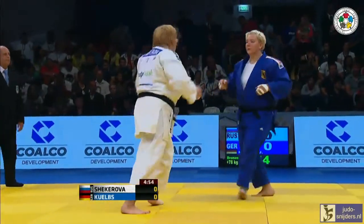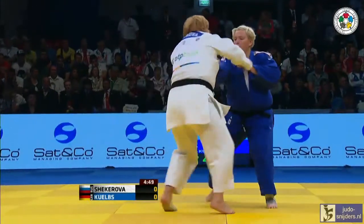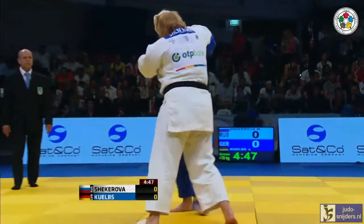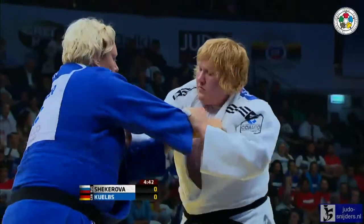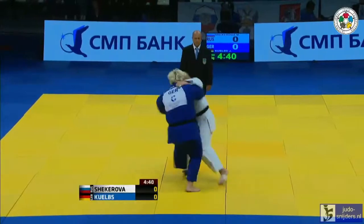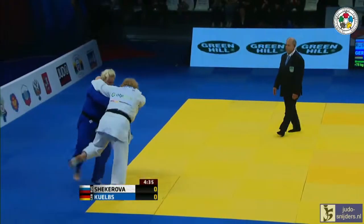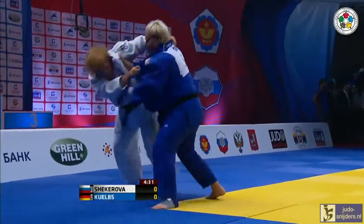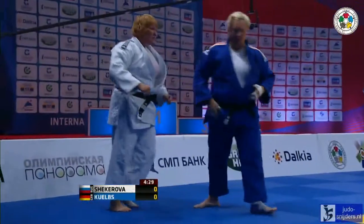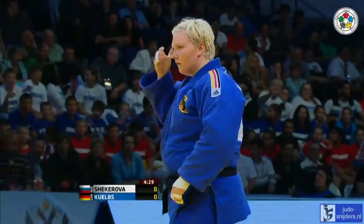Right, we're underway. Sherekova in the white judogi, Kuelbs with a heavily strapped left hand. So that's not going to cause her too much discomfort or difficulty. Moved nicely to the left there. I thought there was going to be some footwork in there. It's coming, I think. Shape for the Ashiwaza. It's always really nice when you see a fighter of that stature move with that kind of speed. That's a good sign.